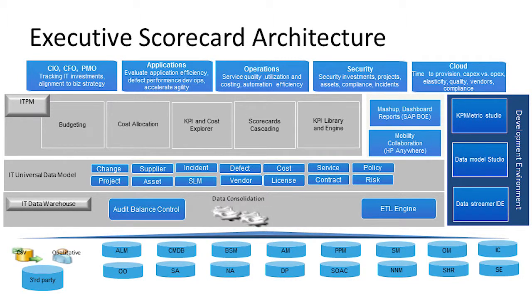I've also got my financial planning engine here within the solution. And what really supports a lot of the overall key performance indicators is this universal data model. And so you can see here's a data model around the different domains in IT, from change management, project management, to service and service management. And so that's what rolls up and is used to report on all the overall performance of an organization.